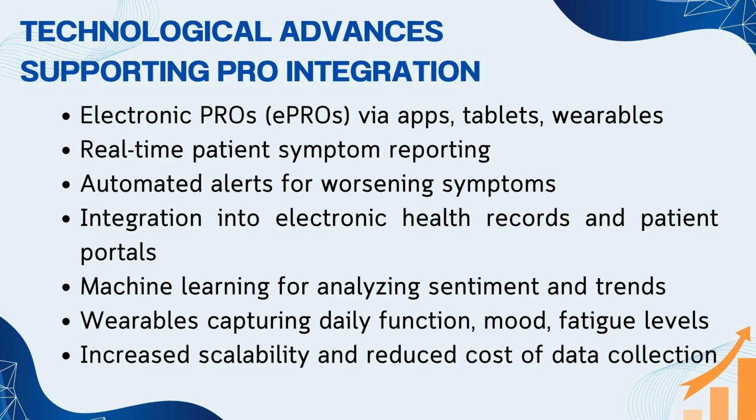Technology is making it easier than ever to collect and use PROs. We now have electronic PROs, or ePROs, where patients submit information on apps, tablets, or wearable devices. Some systems even alert doctors in real time if symptoms worsen. Machine learning is being used to analyze patient data for patterns and trends. All of this makes collecting PROs more practical and scalable.